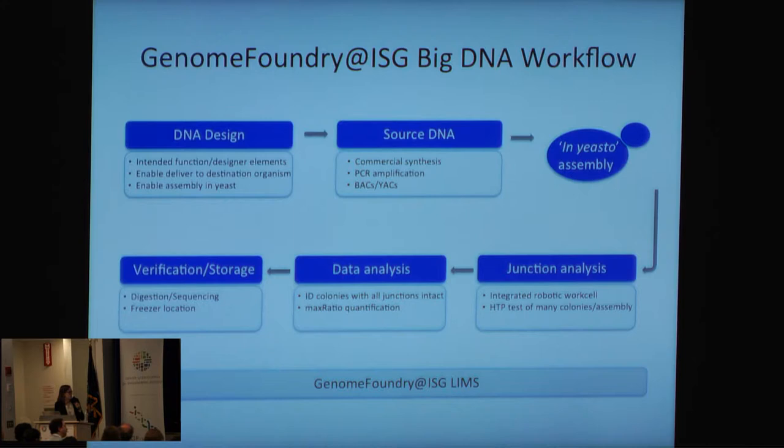downstream work. And importantly, all of these activities are supported by this LIMS that Sergey is writing, which tracks all the way from DNA design and then supports the activities that happen during junction analysis and then tracks all of the information along the entire process.